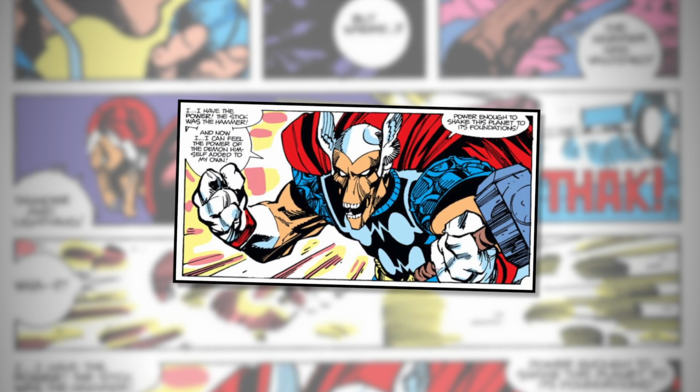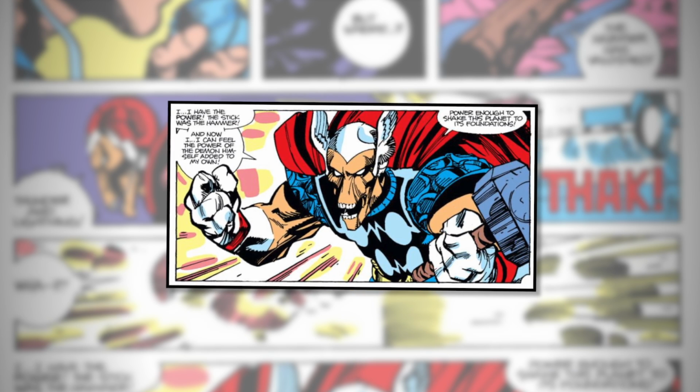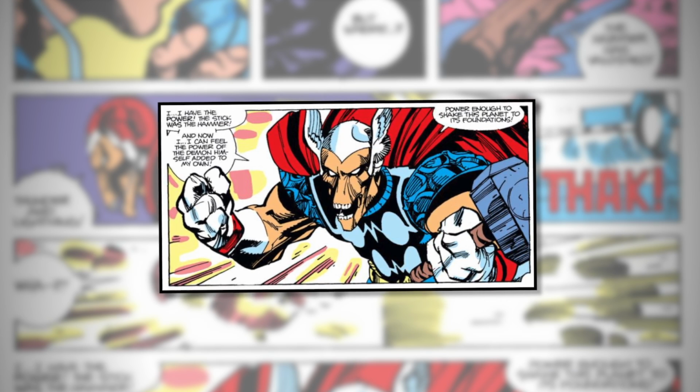So the Challenger, knowing that he has these spoils of war in front of him, this hammer that has wielded so much power, he goes to pick it up. And what would normally happen? People wouldn't be able to grab it, but this man proved to be worthy. And that is where we see the real origin of Beta Ray Bill.